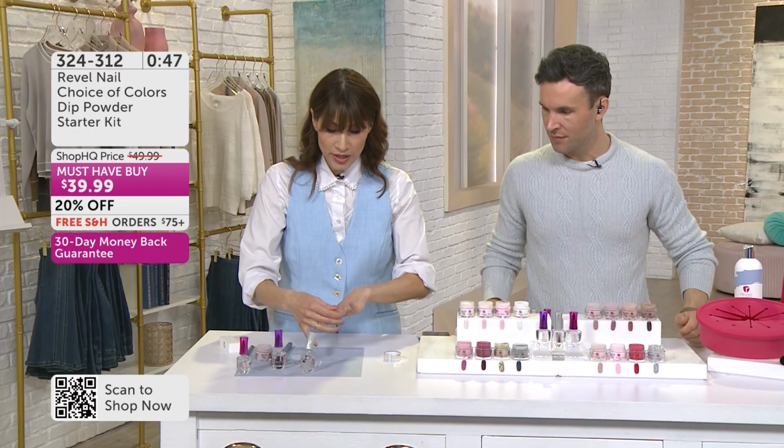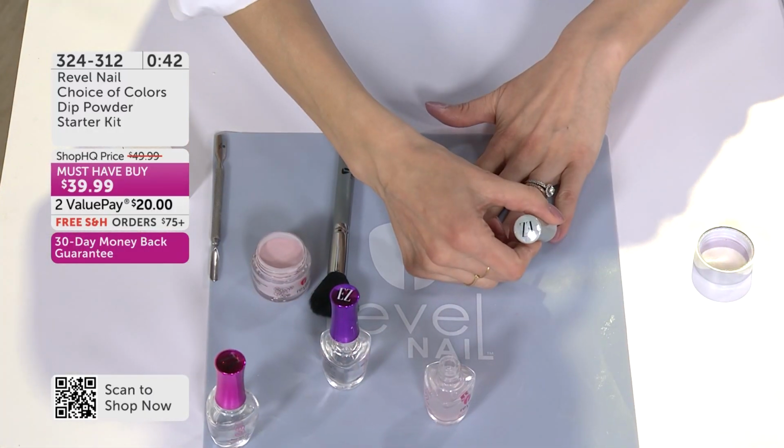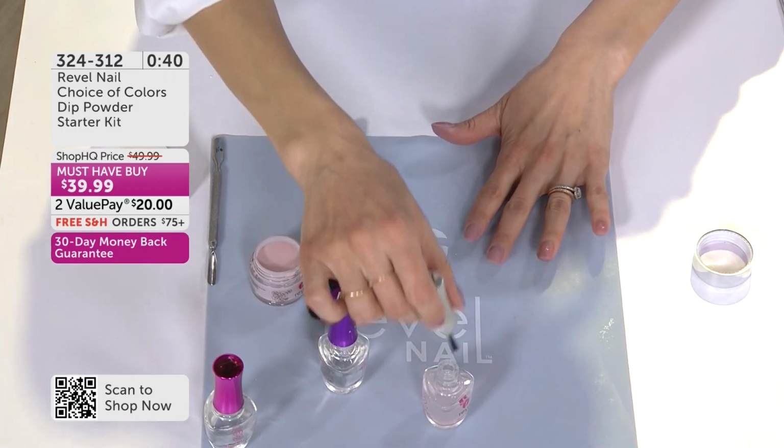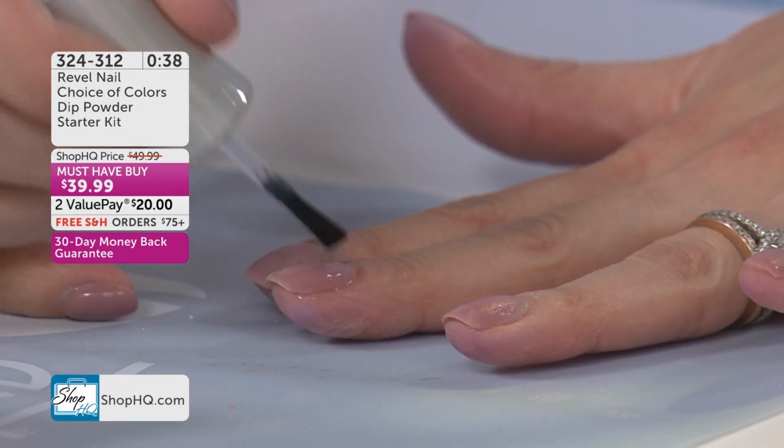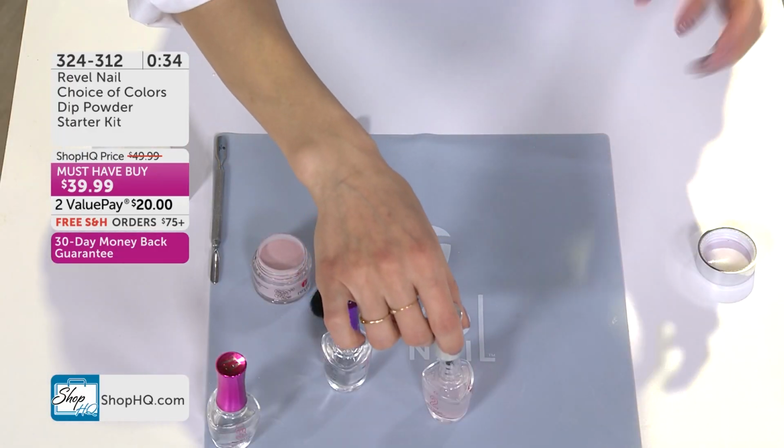The third step is you're going to do your second coat of activator. So I'm going to do that right now. Again, a really generous amount. You're doing really well in timing here, by the way. Thank you, I'm very impressed. I appreciate you. Doing it really generous. You're going to let that dry.